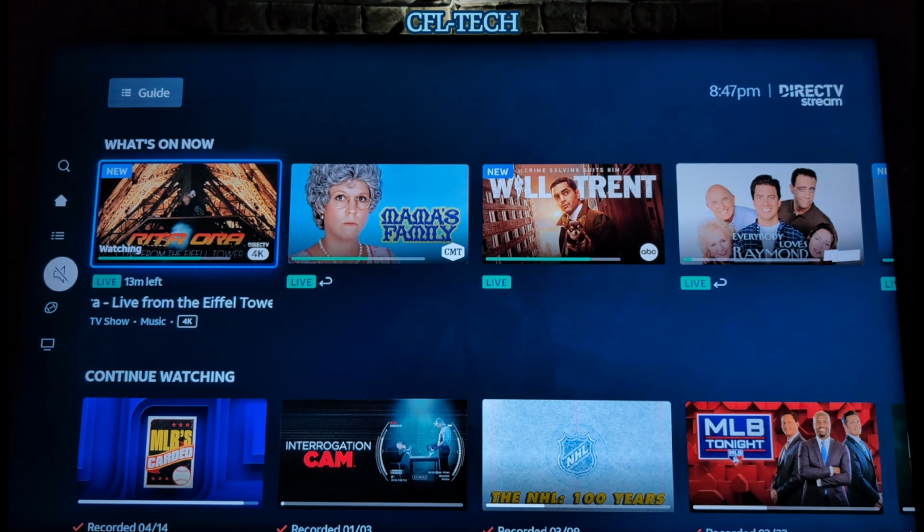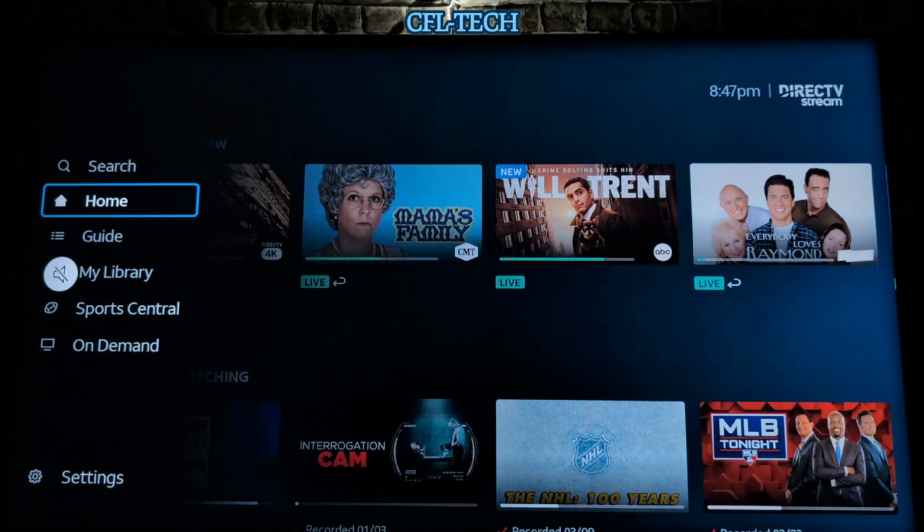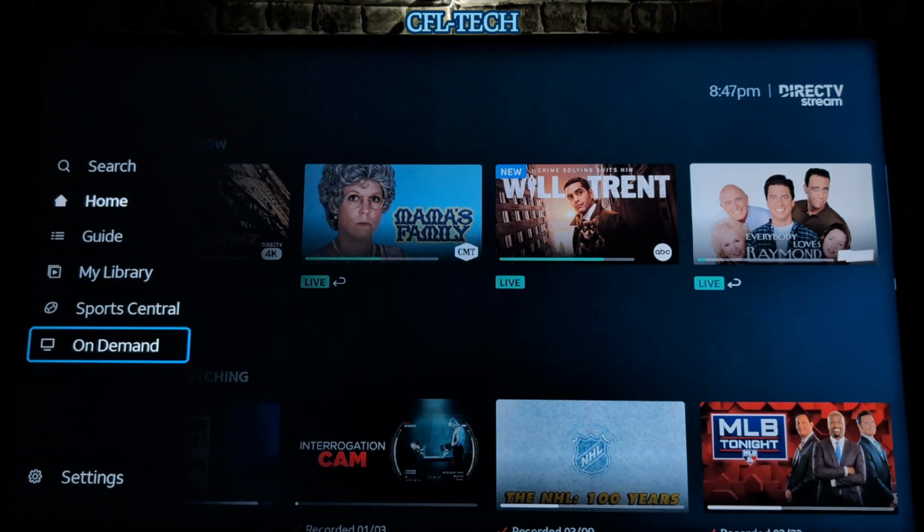It is not cheap to carry sports, so we know that. And also local channels are not cheap as well on all of these services that do offer them. So there you go. In a nutshell, we looked at the guide, how it performs, where the library is for your recordings. Now there's Sports Central.